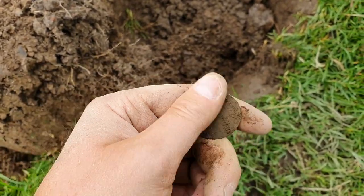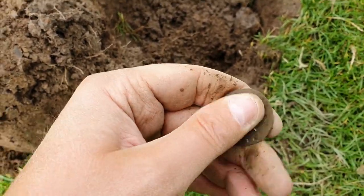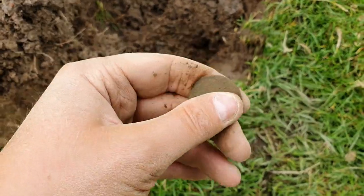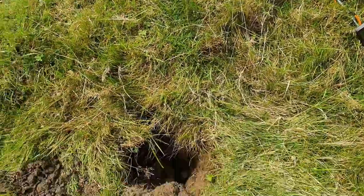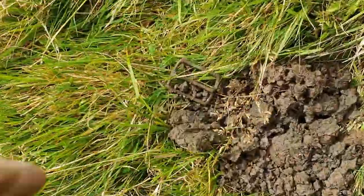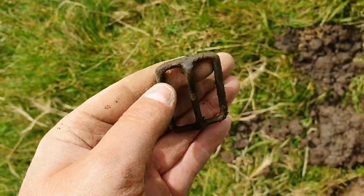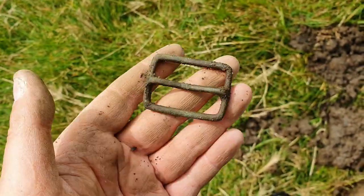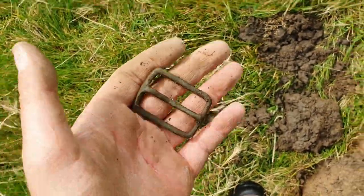Bloke up there says, oh, you won't find anything in there. It's been done. 3 or 4 guys have done it to death. That says I like a challenge. I think it's going to rain. Next up in the field that I'm not going to find anything in, we've got some sort of buckle type thing. Not very old, I don't think. Solid 22 that was on the Equinox.